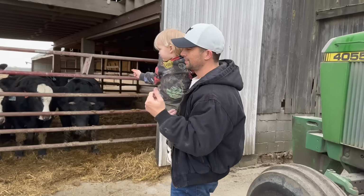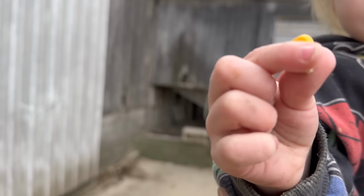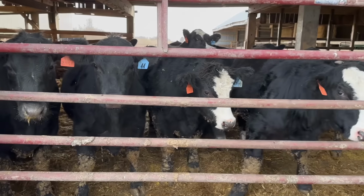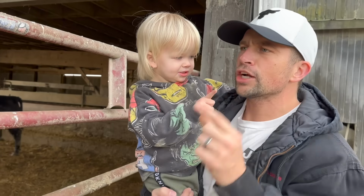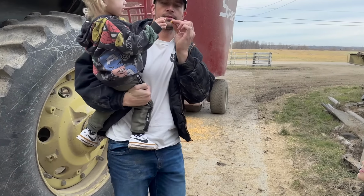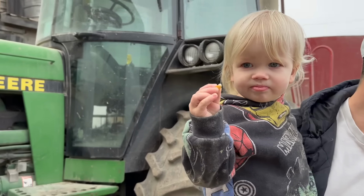Did you get food for your cows? Look, look, we've got. What do you have? Oh, it's so little. Thoughtful. Wow, they look hungry. I could do it. One more, Dad, one more. Whoa.